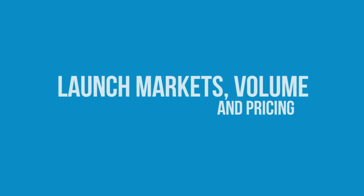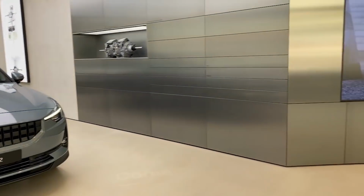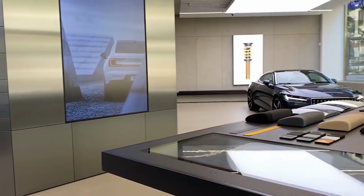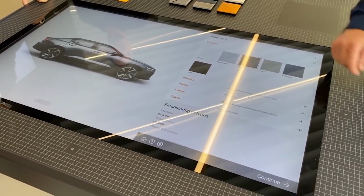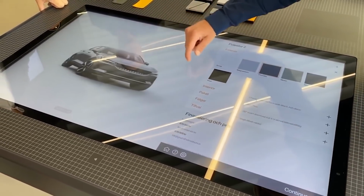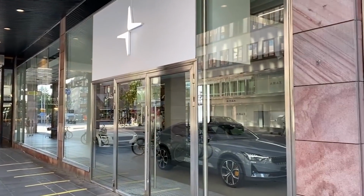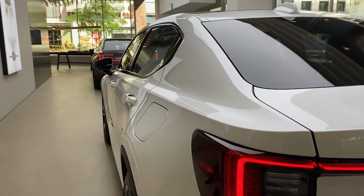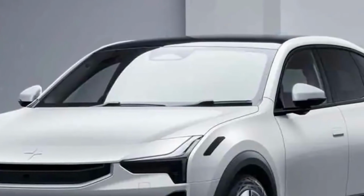Launch markets, volume, and pricing. For all we know, Polestar could start taking orders for the Polestar 3 SUVs as early as the second quarter of this year, and the first sets of deliveries should happen within the first quarter of next year. The US and Chinese markets are two of the top favorite markets where the Polestar 3 SUV might launch first. But there are strong rumors that Australia could be one of the earliest markets to welcome the car.